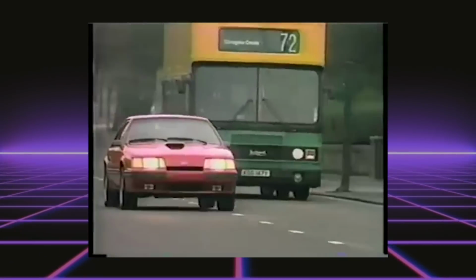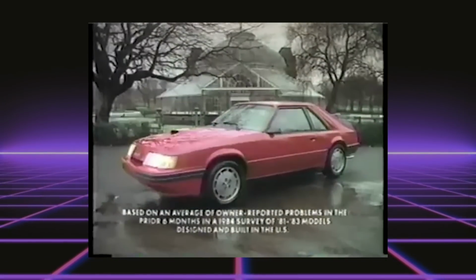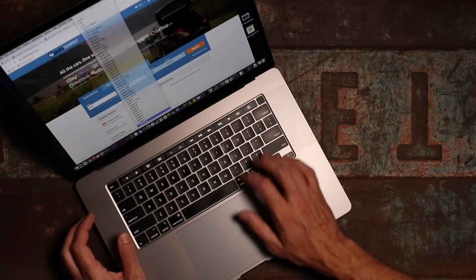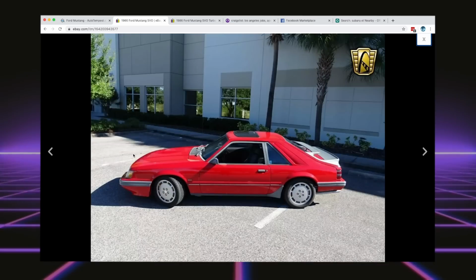Not only were these cars unique, they were actually quicker than their GT siblings. 0 to 60 in 7.7 seconds versus about 9 seconds for the GT. 7.7 seconds was pretty quick for the early to mid 80s. Let's see if we can find one. Right off the bat, there's 2 on eBay. Let's look at those. This one looks sweet.